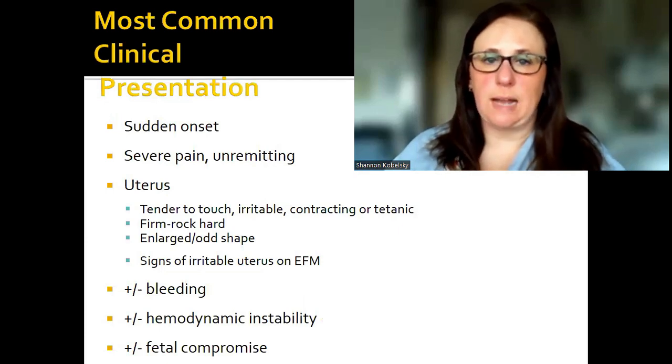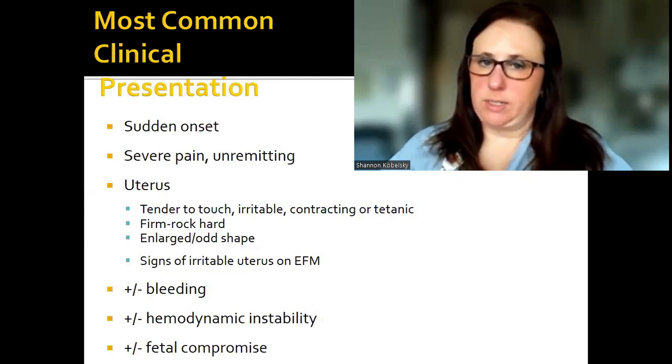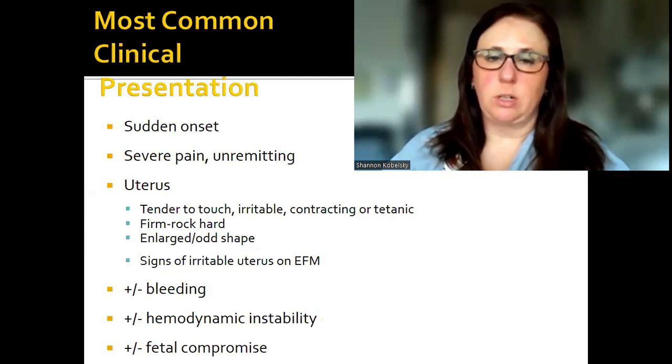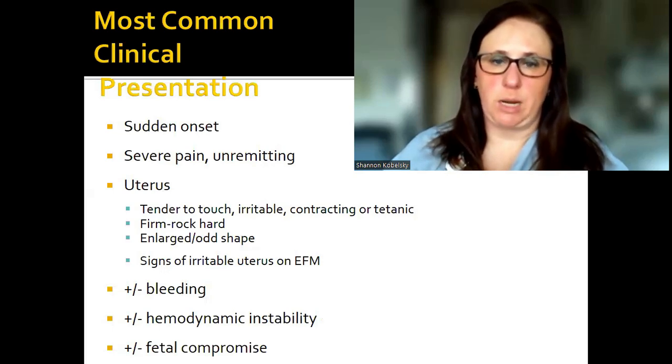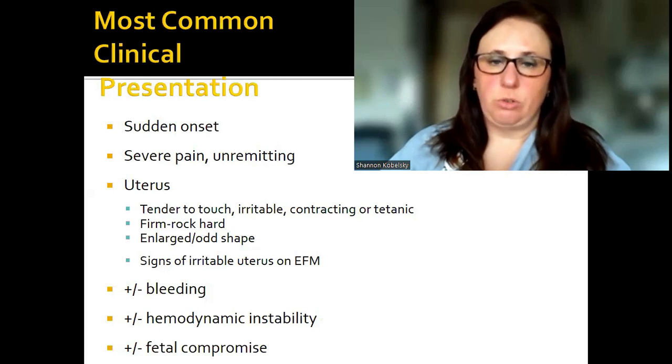So what is the most classic common presentation of an abruption? It generally involves pain. Okay, you're not going to see this all the time, but in general, classic presentation of an abruption is some type of pain, whether it's very sudden and sharp and severe, or whether it's slow onset, dull and aching, generally involves pain. The pain does not come and go like labor contractions do. It usually stays present the whole time. It doesn't let up.